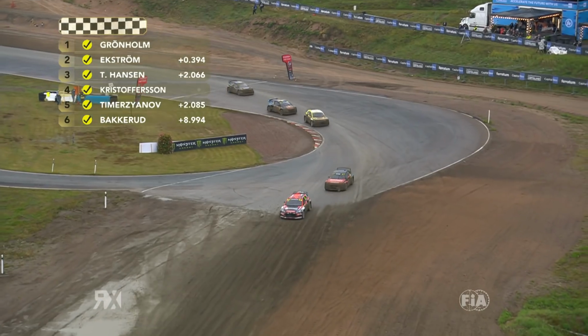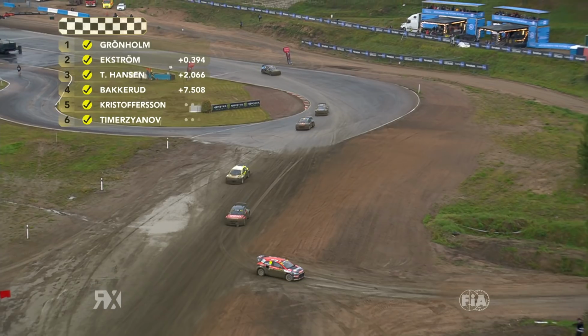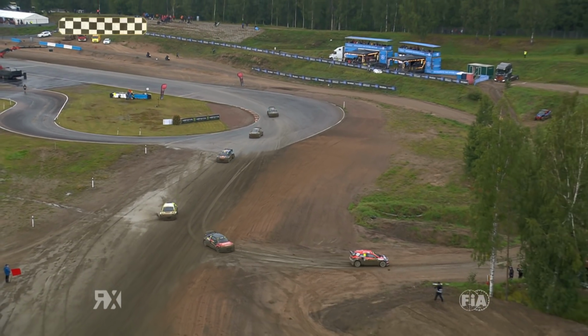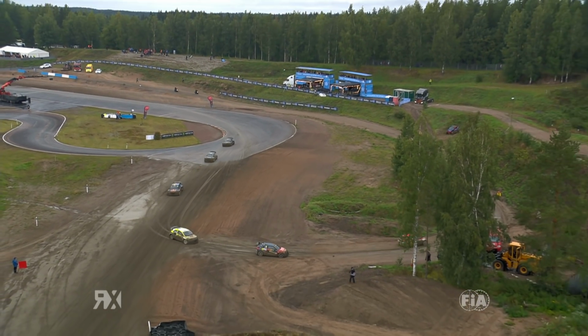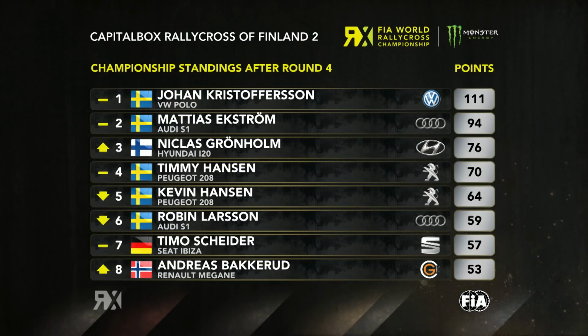Timozyanov. That is the best win Gronholm's had. What a fight to hold on under such immense pressure from two legendary drivers. Gronholm gets the win at home in Finland. Round 4 of the World Rallycross Championship done and dusted. Weekend 2, another doubleheader here in Finland after Sweden.